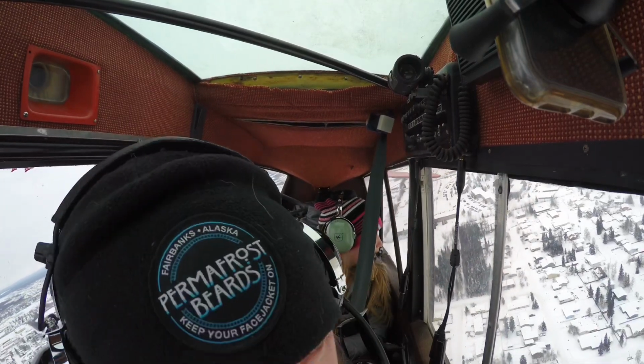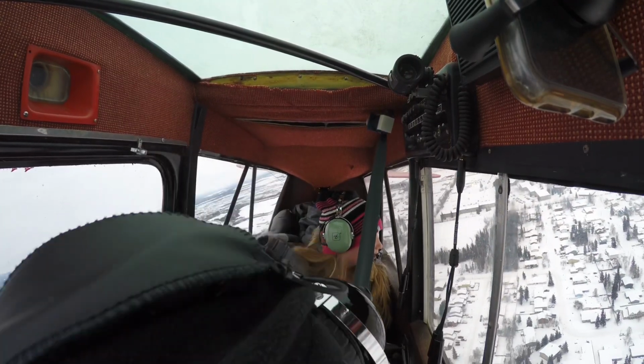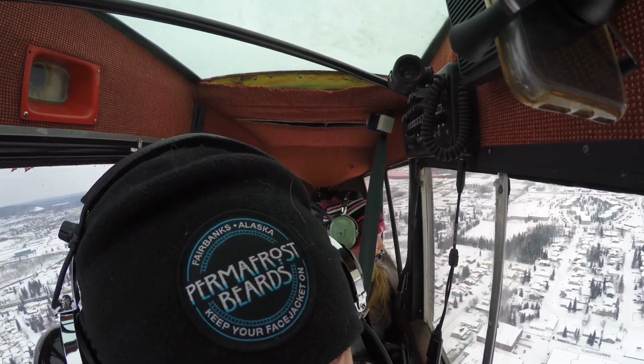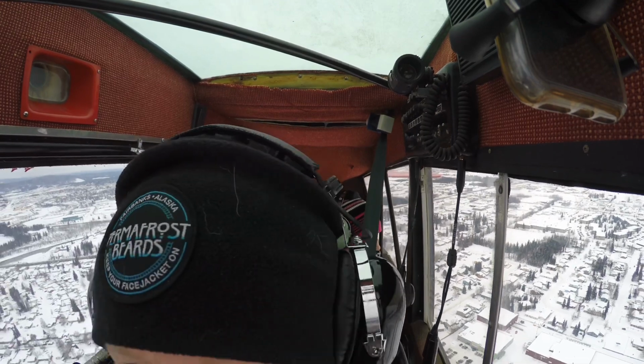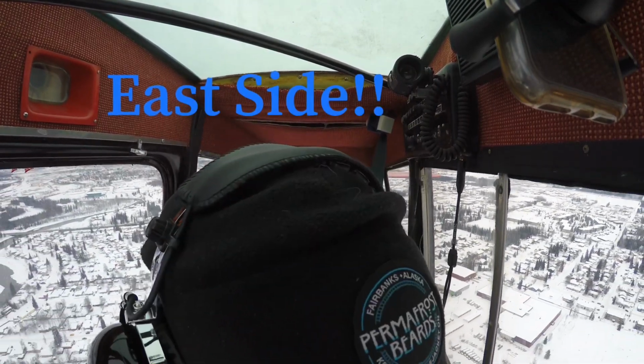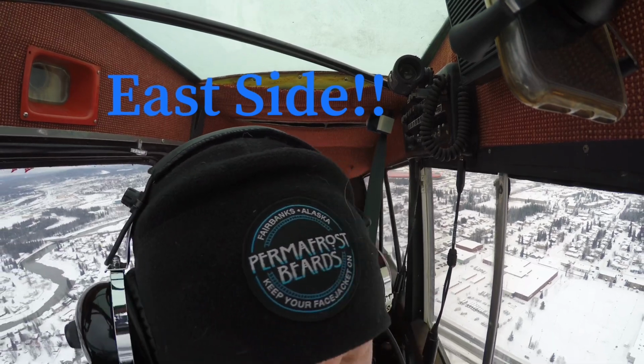Where are we? Those houses look familiar. Maybe we're back out over the airfield again. We're over downtown. See the university in front of us? Yeah. That's the Fred Meyer we don't like to go to.